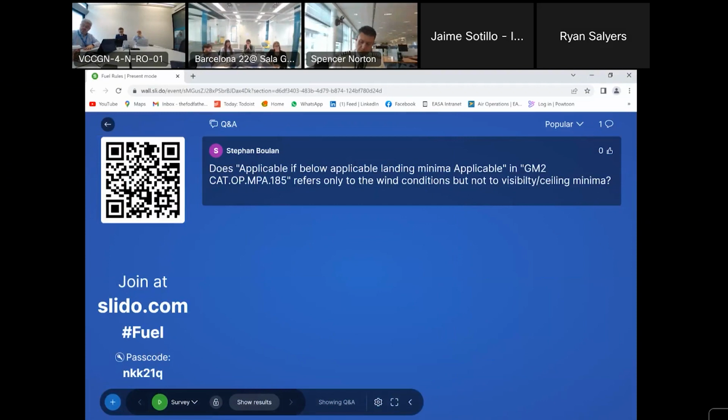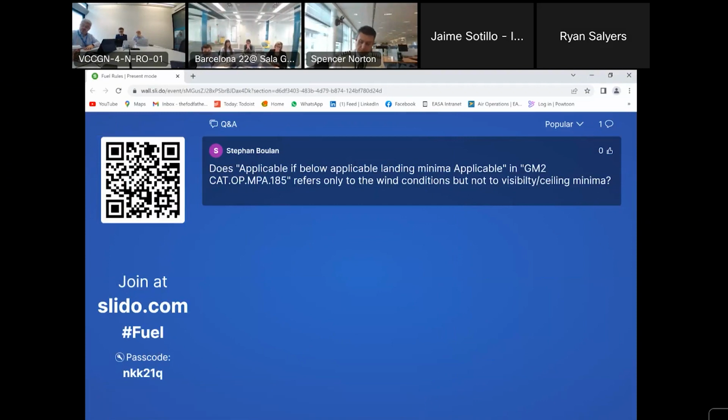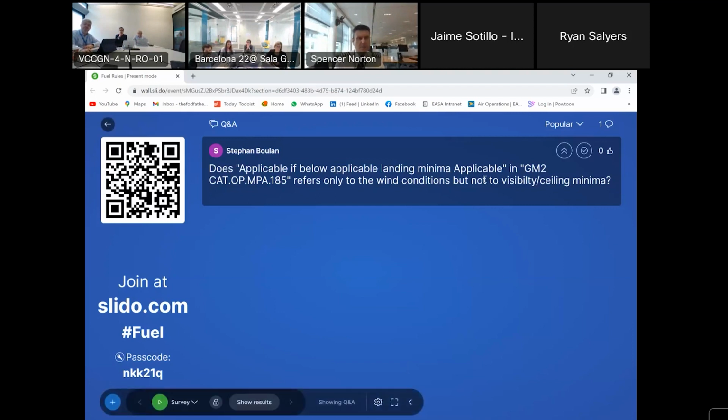The question is: applicable landing minima in GM2, PMP 185, refers only to the wind condition, but not to the visibility and ceiling minima. So that's applicable. There's no GM2. I think there's a GM. Maybe it's not 185. No?